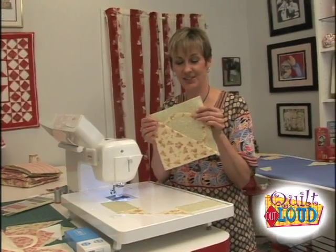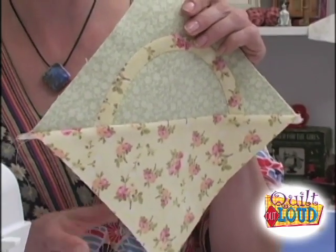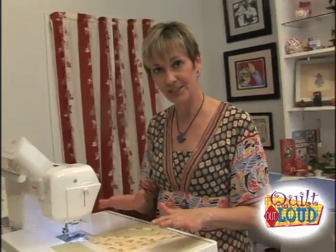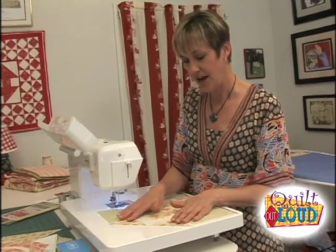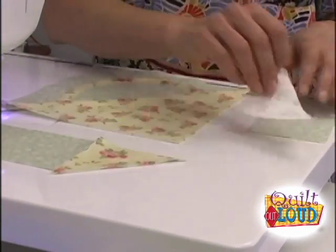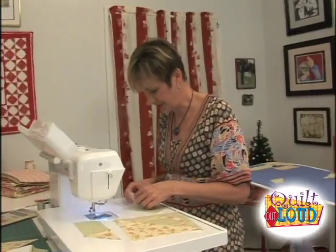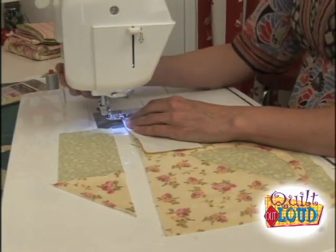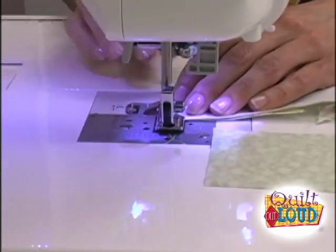As you can see, I've stitched the top triangle to the bottom triangle. I changed to a straight stitch and changed my presser foot too. And now, there were three more steps in the process of putting the block together. I'm going to sew these together and these together, and then I have another triangle that will go on. So this is really easy. You just sew. It's straight sewing. Line up those raw edges and start sewing.